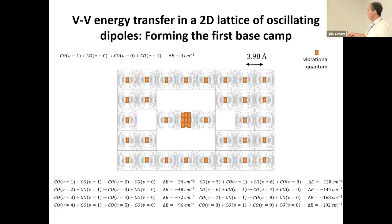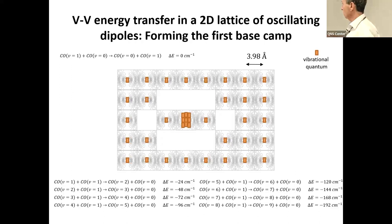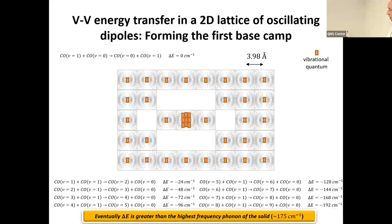But you'll notice here, you get up to something like V=8 or V=9. And this is very close to the Debye energy of the crystal. And so you will stop, right? And this site will now not be able to go much higher, but elsewhere on the surface of the CO, you'll build up these clusters like you see here, right? So after some period, you'll end up with a surface that looks kind of like this, right?